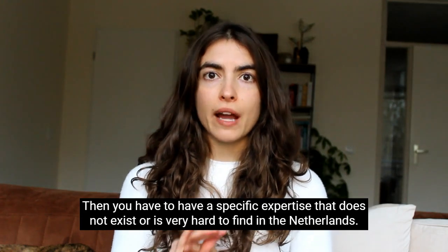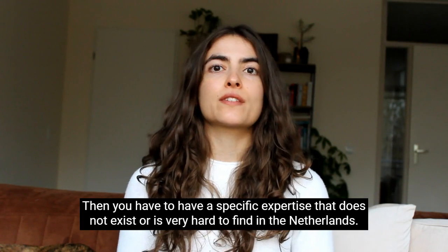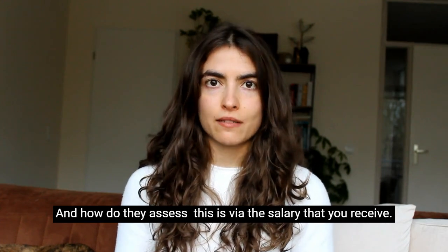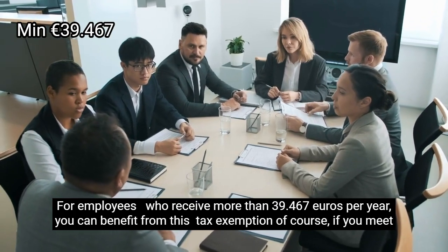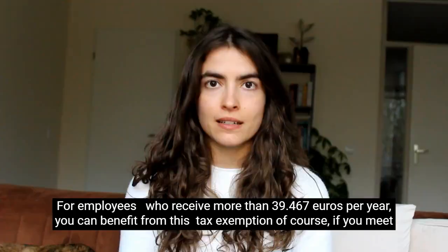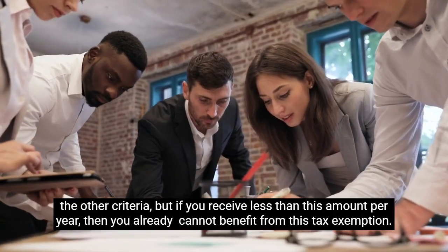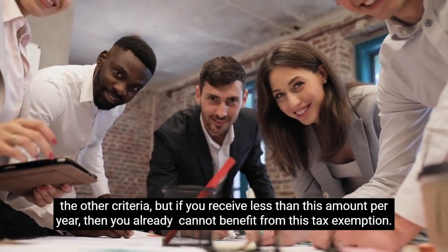Then you have to have a specific expertise that does not exist or is very hard to find in the Netherlands. And how do they assess this? Via the salary that you receive. For employees who receive more than 39,467 euros per year, you can benefit from this tax exemption, of course, if you meet the other criteria. But if you receive less than this amount per year, then you already cannot benefit from this tax exemption.